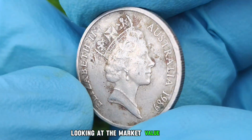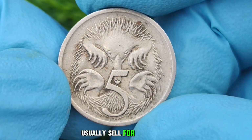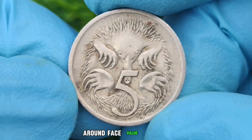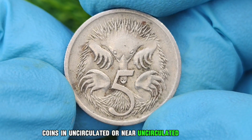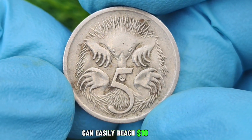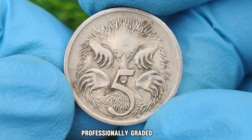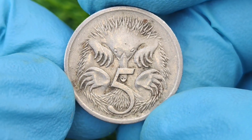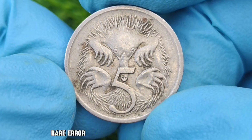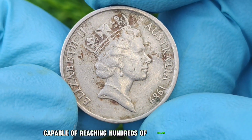Looking at the market value today, circulated coins in average condition usually sell for very little, around face value. However, coins in uncirculated or near uncirculated condition can easily reach $10 to $20 depending on buyer interest. Professionally graded coins, where every detail is preserved, may go even higher. And, of course, rare error coins remain the true jackpot finds, capable of reaching hundreds of dollars at auction.